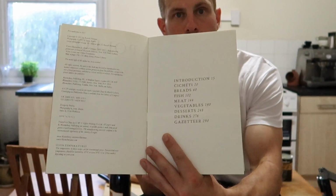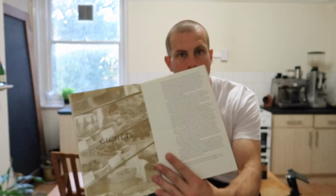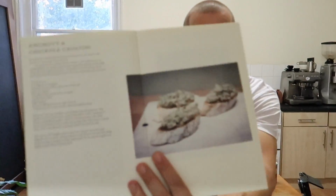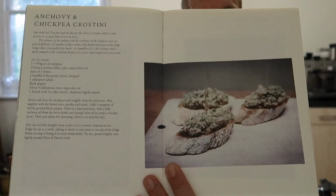It's separated into a number of different sections: the introduction, chickpea, breads, fish, meat, vegetables, desserts, drinks, and at the back a guide to eating and drinking in Venice. Each section has a few paragraphs about how the dishes relate to Venetian culture and food and drink in Venice itself. I'm going to be making a chickpea dish, anchovy and chickpea crostini.